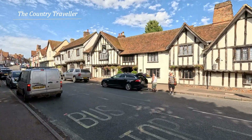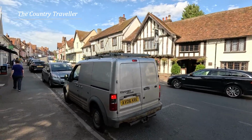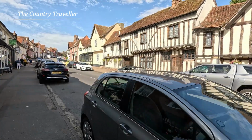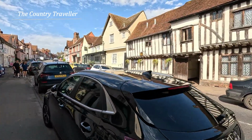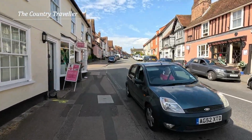buildings. We'll start our walk at the Swan Hotel and walk up the High Street. While we're walking, I'll tell you a little about the history of Lavenham and why there are more than 300 listed buildings here. One of the first things that you notice about Lavenham is a number of half-timbered medieval houses.